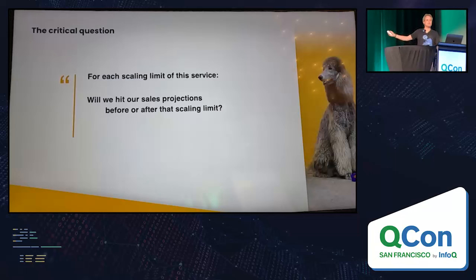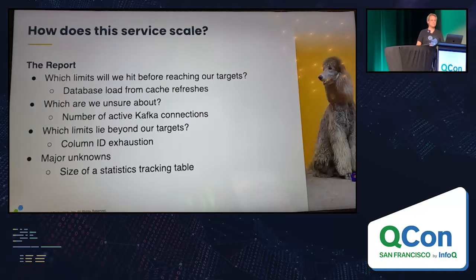Now comes the fun question. We found this scaling limit. That's great. We have to fix it, obviously. Well, maybe. Let's take these sales targets and say, okay, where are we going to be on this curve of our sales target? When are we going to hit this scaling limit? Is it within the next year? Do we need to fix it now? Is it a problem for future us? Let's decide. Well, for this one, as it turns out, we expected to hit that volume by mid-year. So the database thing was one that we had to focus on.